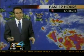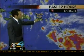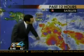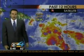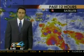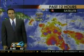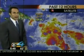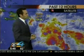What about the rest of the tropics? Here we go. Southeast of Puerto Rico, this is a strong tropical wave. There is some indication that a surface circulation could be developing down here, and the Hurricane Center does indicate this could be the next tropical depression during the next 24 hours. And again, if it got stronger than that, then it would get the first ever Greek alphabet name. It would be Tropical Storm Alpha.